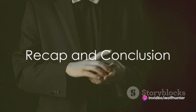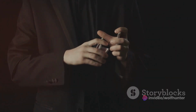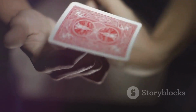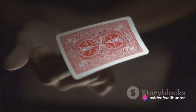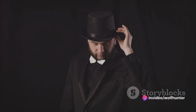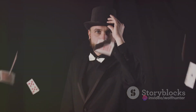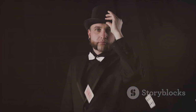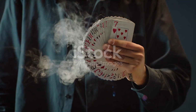From floating cards to disappearing coins, we've seen how science is the real magic. We began our journey unmasking the levitating card trick, revealing how it cleverly leverages principles of physics to create an illusion of defiance against gravity. Next, we dived into the enigma of the disappearing coin trick, demystifying it as a sleight of hand, aided by the science of human perception and vision.